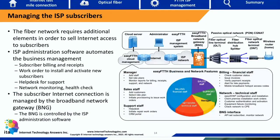Now, we've talked about managing or rolling out the fiber network to the customers. Now we have to talk about actually delivering a service, because the fiber network is one part of the solution, but we have to be able to sell an internet service, or internet plus video plus phone services to our customers.